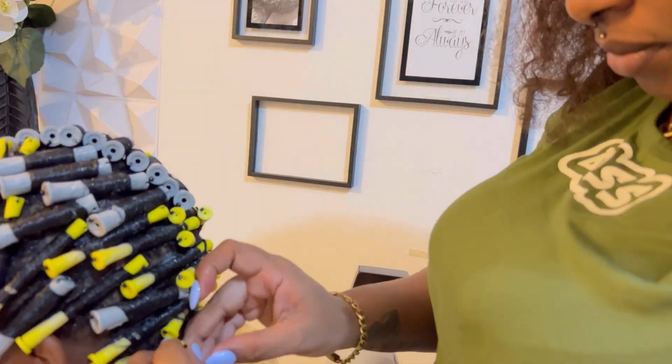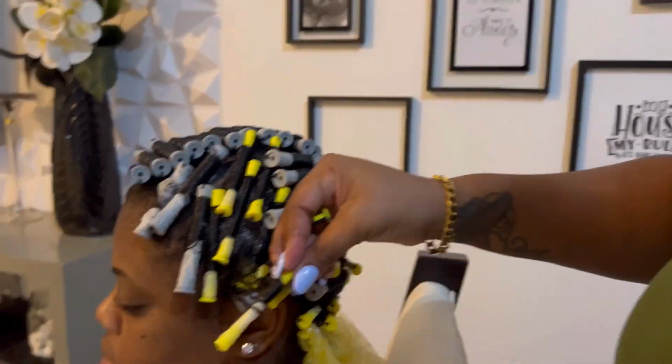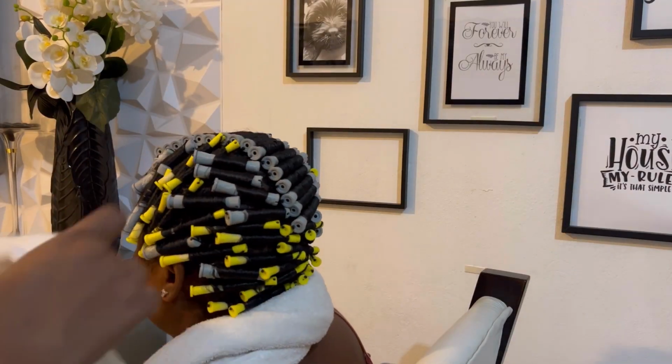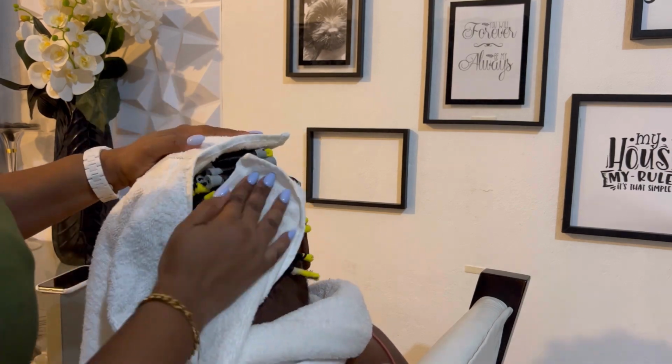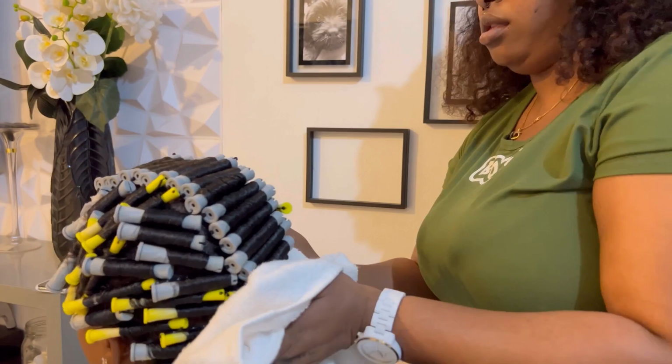Now when we're rinsing, we're not going to remove the rods, we're just going to rinse with the rods in. So we're going to rinse and make sure that we get most. Guys, I choked on that a while ago. Did you hear that?